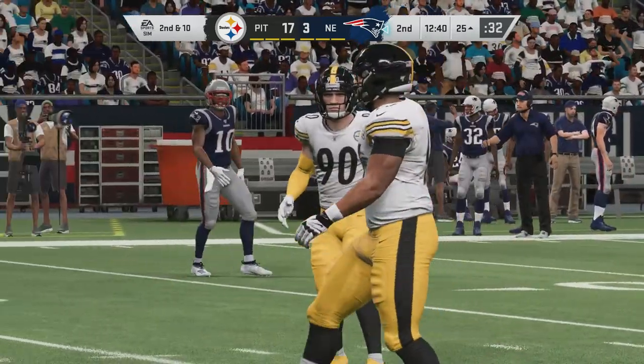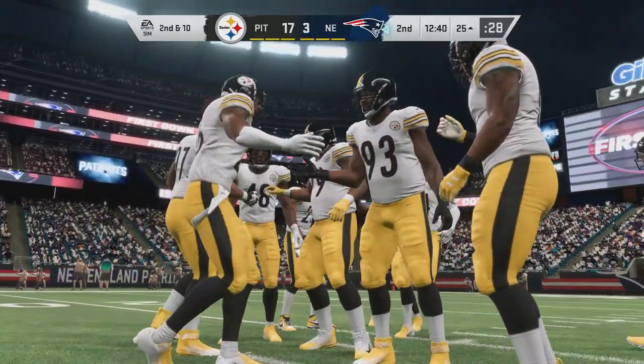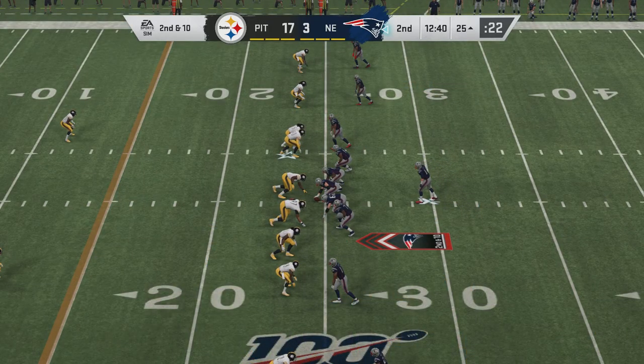Some of the fans here don't seem too happy about what we've seen in this first half. No, not at all, and I understand why. They've looked lethargic, out of sync, and it shows on the scoreboard. An incomplete pass leads to second and 10 from the 25.